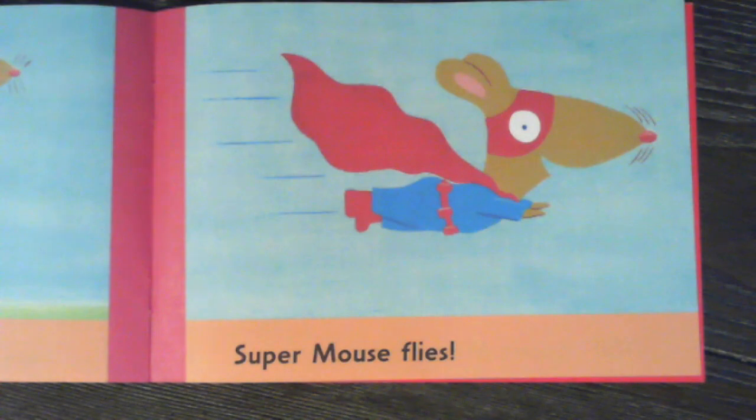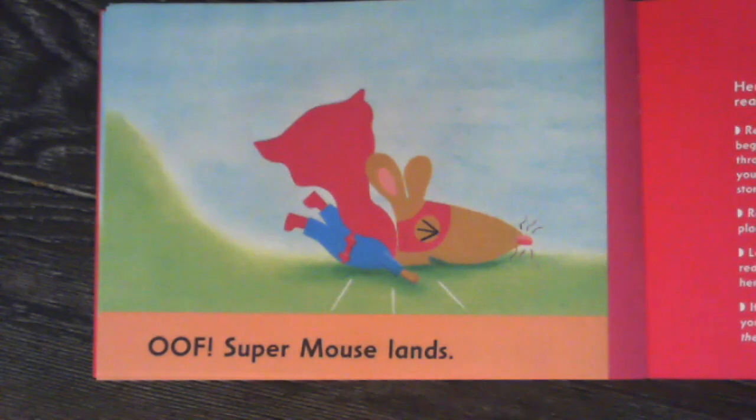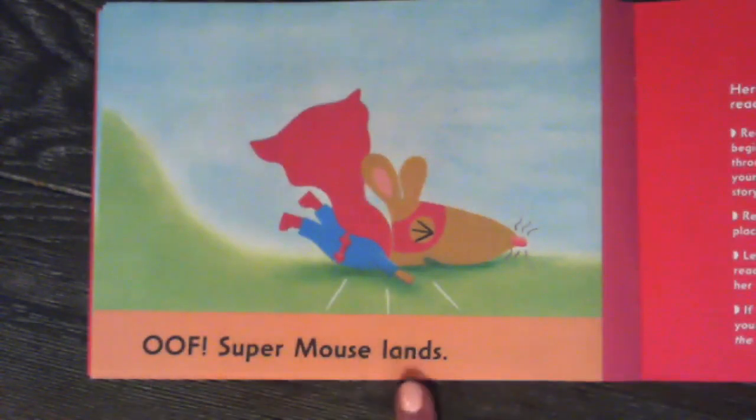Did you read it? Super Mouse flies. Read the page. Oof! Super Mouse lands. Did you get it?